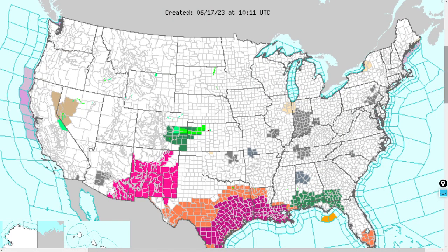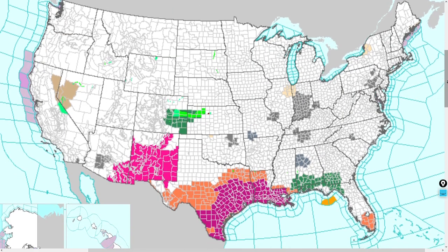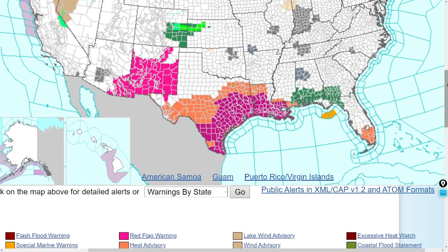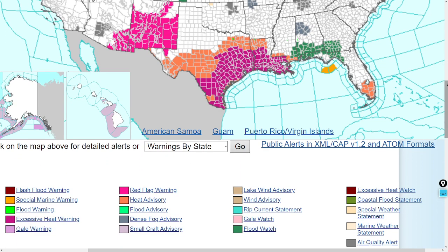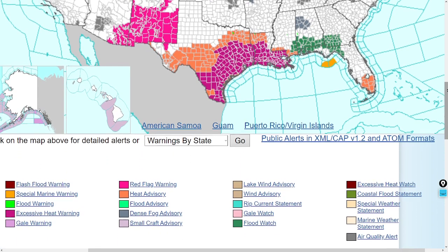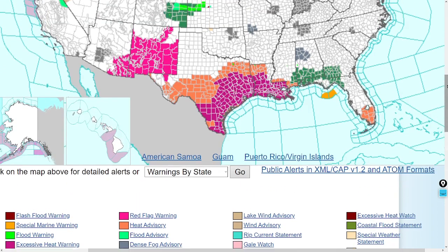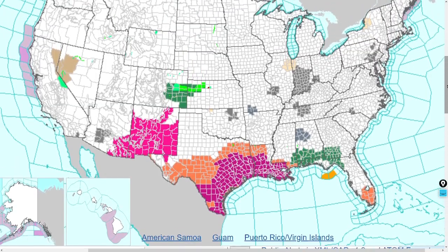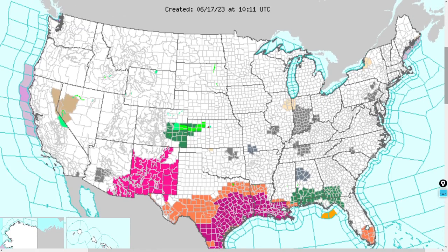Next, your weather.gov warnings. If your location is lit, head to weather.gov. These are too many for us to cover. The U.S., it's got a lot of counties. And those are the keys to your warnings. Excessive heat warnings there for the southern portion of the U.S. Also some flooding and some severe weather forecasted, and some flooding in Colorado and Kansas.